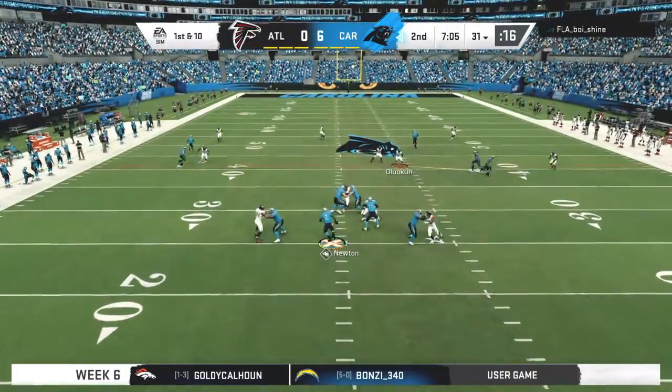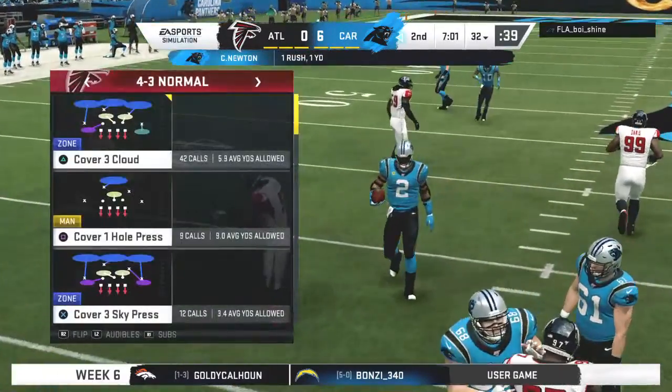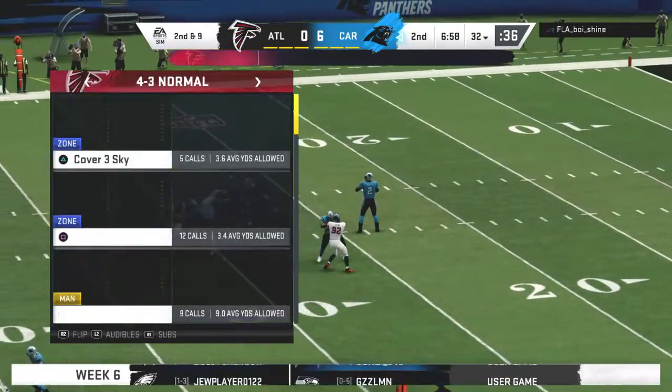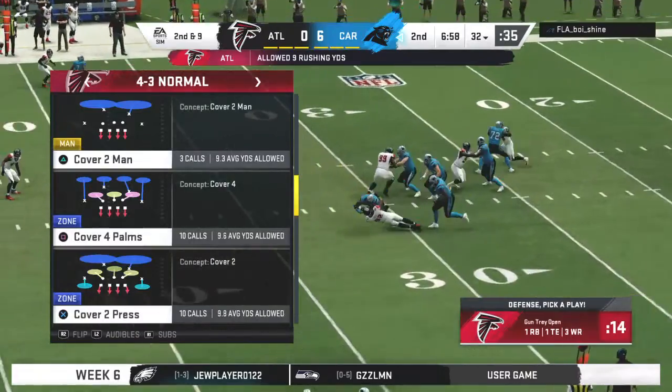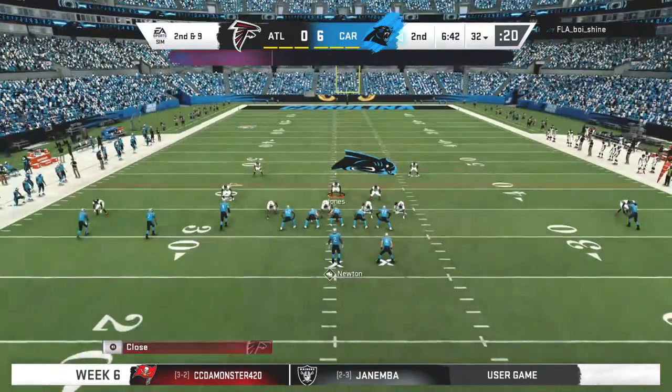Now following the interception, here's Newton, buying time to his left. He'll get just a yard on the scramble. It's 2nd down. Yeah, he only gets a few yards on 1st and 10, but he's better off doing that than throwing an incompletion or even worse, an interception.